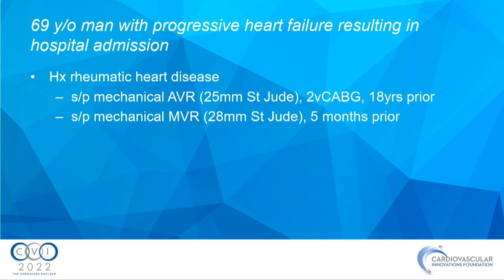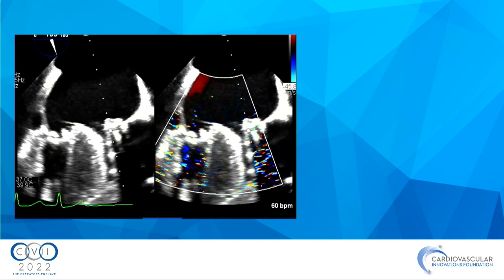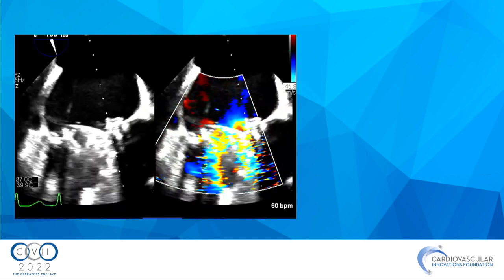He did not have endocarditis, and his echo was visually challenging, as you could imagine, with two mechanical valves with lots of shielding, but it was suggestive of MR. So obviously, we did a TEE, which helped to clarify. So this is the transesophageal echocardiogram, and you see a giant jet just coming from the medial side of the St. Jude mechanical valve. I can't really ignore that.